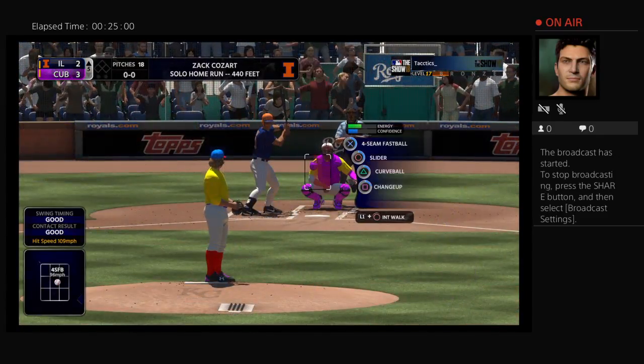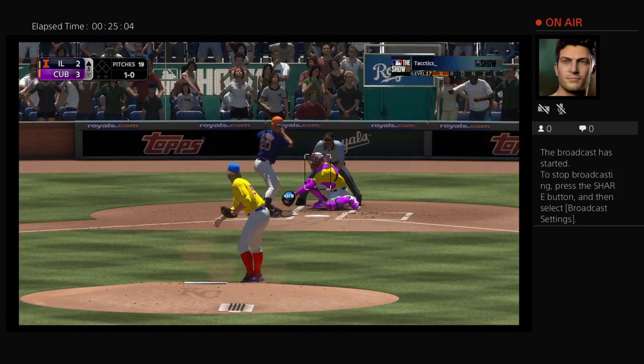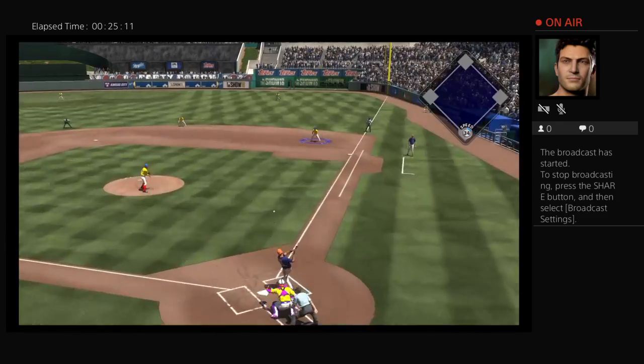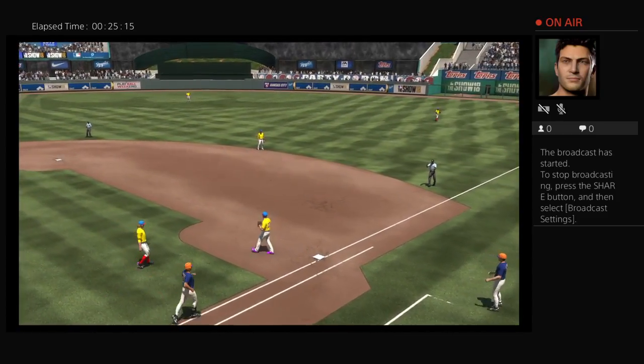Striding in once again, Jorge Posada. He scored a run after stroking a double in his first at-bat. Ball one. Here's the pitch. This is on the ground over to first. And he'll take it to the bag himself for the out.